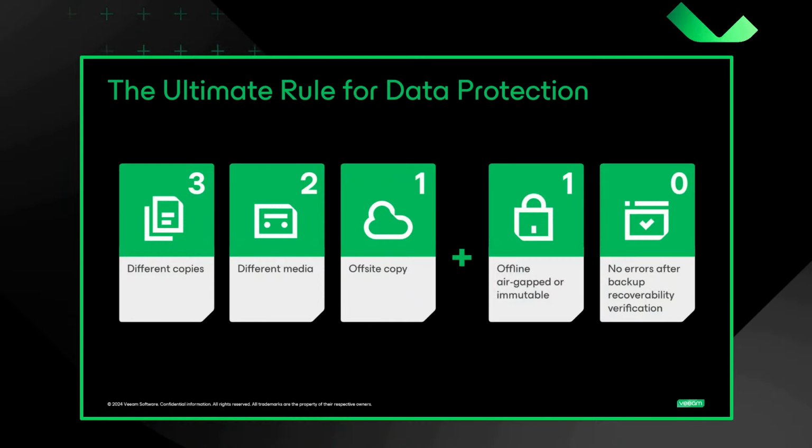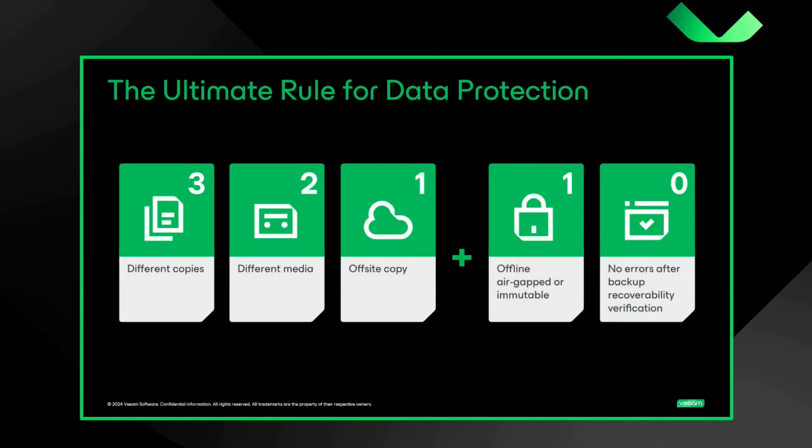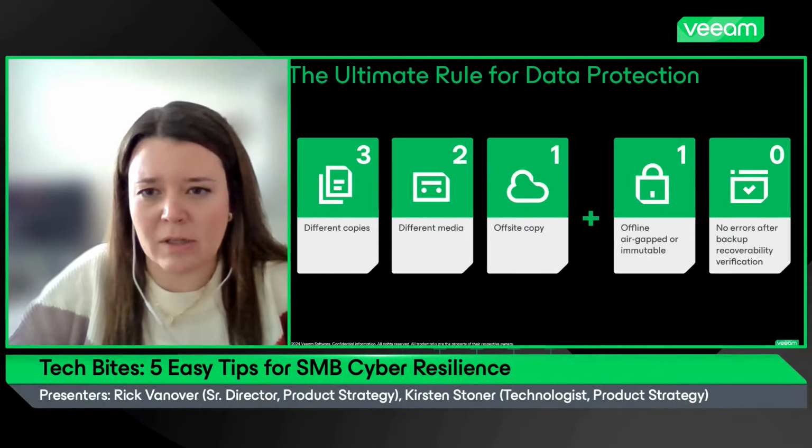The worst situation is you go to restore from a backup and for some reason the machine doesn't boot properly. And then you're like, I never tested my backup. I didn't know that it was going to be recoverable. So making sure that you are testing your backups and you can recover them is really important. And it's also really important when it comes to cyber resilience, right?